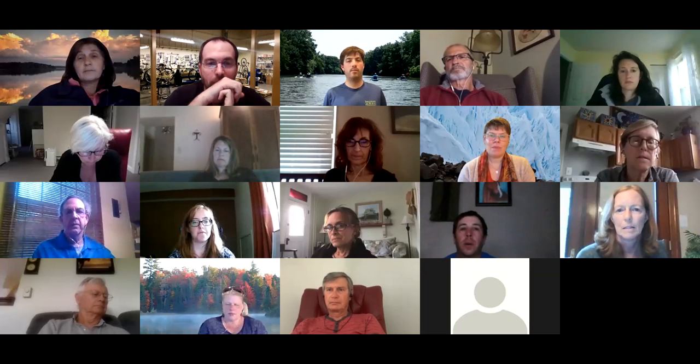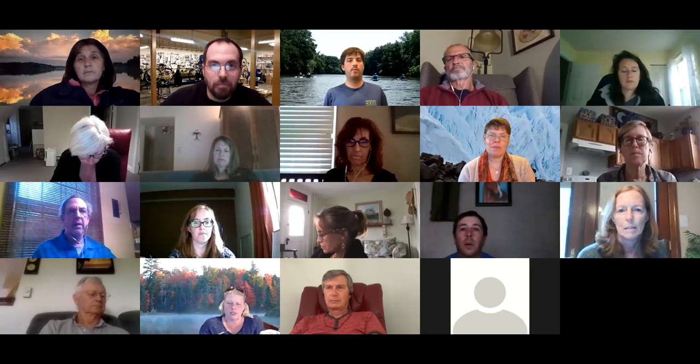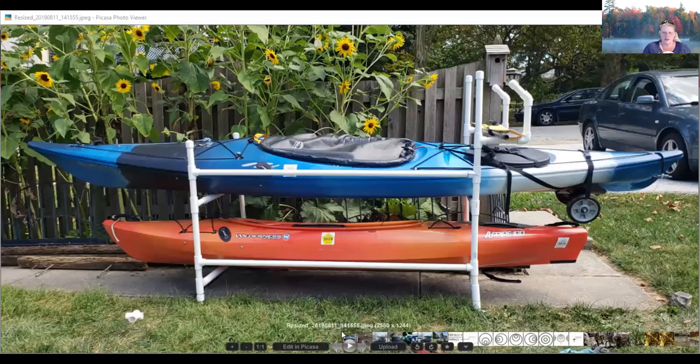And when we store them, because you have a rack, right? You don't store them upside down to not catch the water, because you have them right side up on that PVC rack. It's in the garage. I don't leave it outside. I was just taking a picture of it while I was building it. It's on wheels so I can push it.